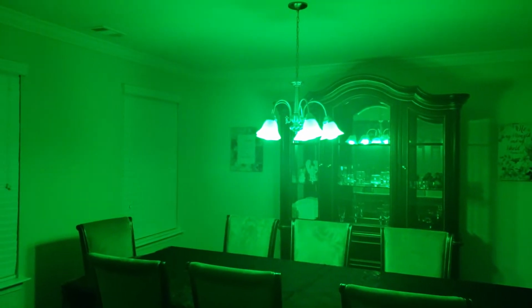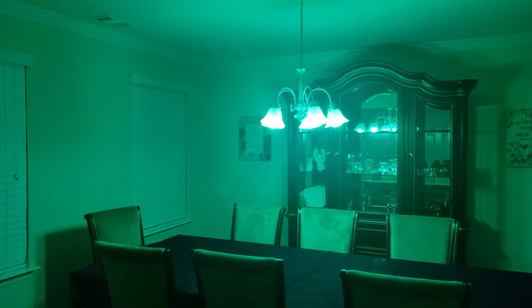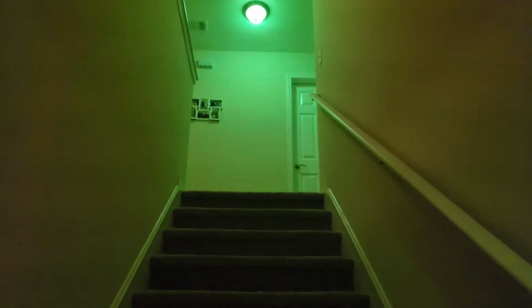So let me tell you guys, one of my favorite features about the Philips Hue light bulbs, and it's simple, it's the colors. I like colors, I like green, blue, red, pink, you name it, and I like it. So that's why I decided to get the Philips Hue color light bulbs. Now, let's talk about some of this pricing.